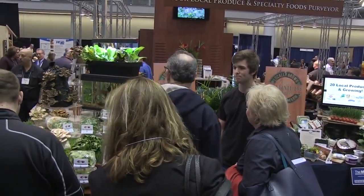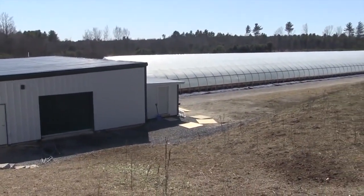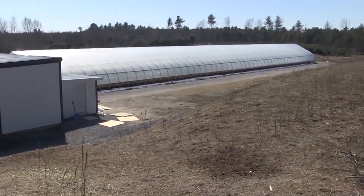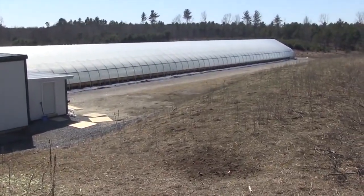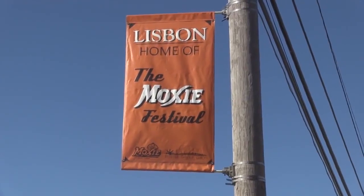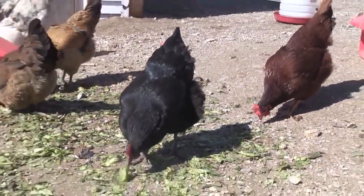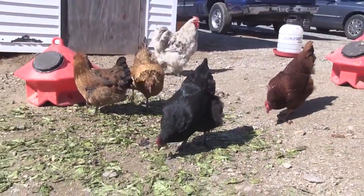Amazing. The Kenkel family, with the help of investors, built an aquaponics greenhouse in Lisbon, Maine. The location is close to Bowdoin College, where Trevor went to school. On the way to the greenhouse, you'll pass some chickens. They do like lettuce scraps.